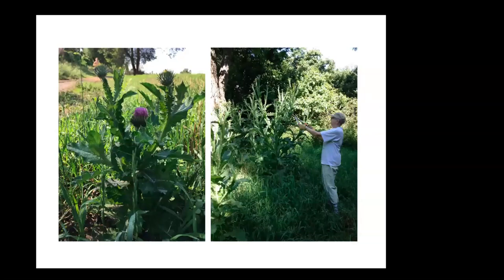Most people think all thistles are noxious weeds. And of course we have some lovely native thistles. But my friend in the photo here said, I think there's a bunch of Canada thistle in the park. And she took me down there and I was like, oh, this isn't Canada thistle. This is a different one. And once I got it identified, I said, if this is a biennial, if we can get the flower heads off of this, we can at least help stop the spread of it.